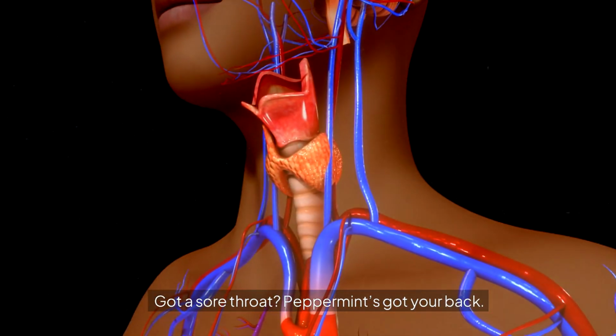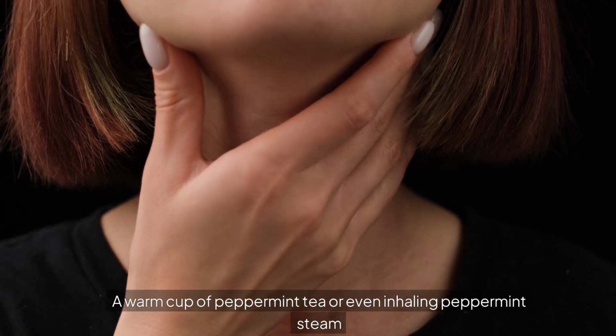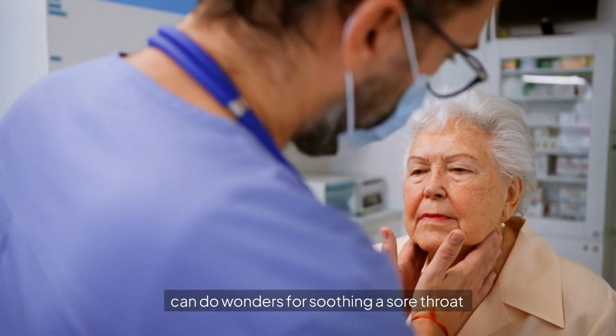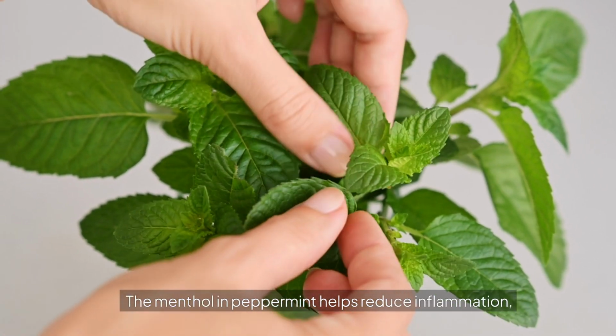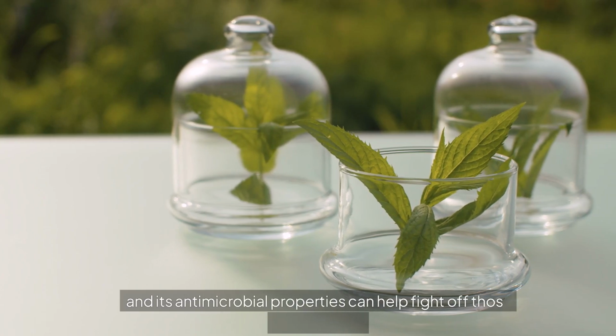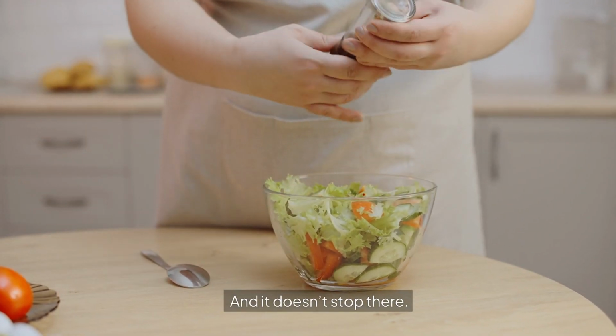Got a sore throat? Peppermint's got your back. A warm cup of peppermint tea or even inhaling peppermint steam can do wonders for soothing a sore throat. The menthol in peppermint helps reduce inflammation, and its antimicrobial properties can help fight off those nasty germs. And it doesn't stop there.